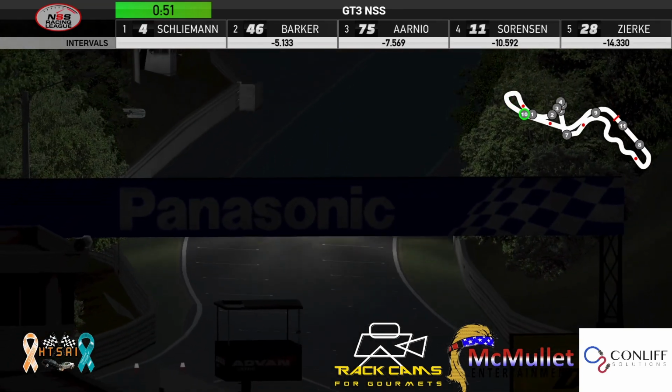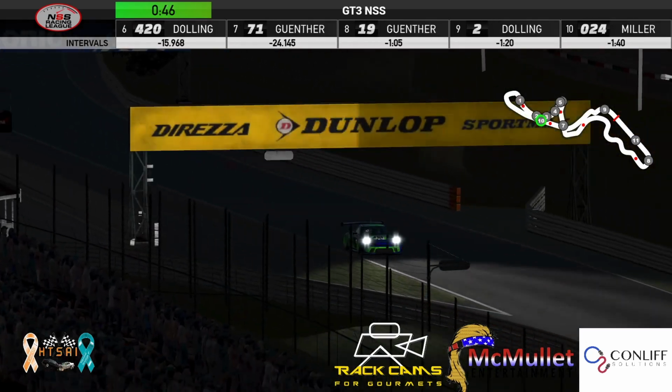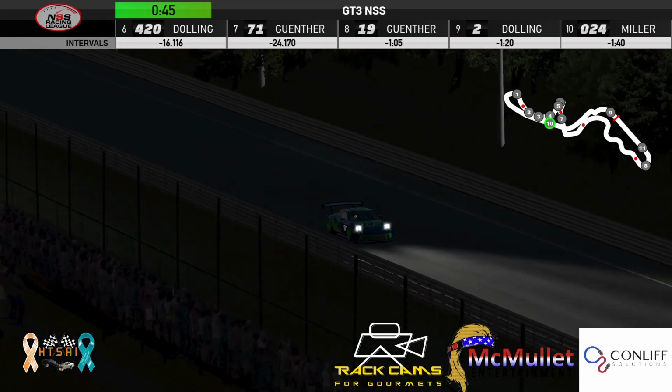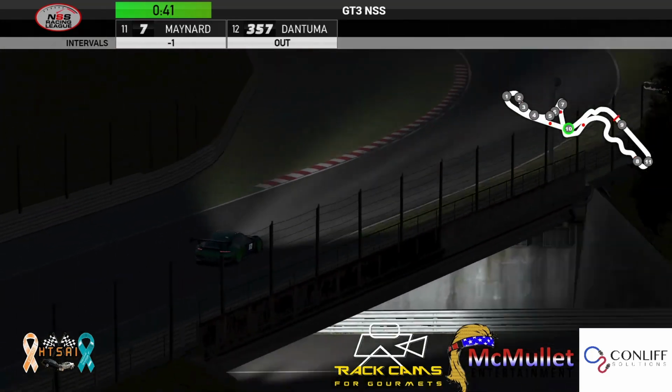Jason Miller came into this morning 7th in points, just behind Avery Walker. Looks like he'll actually move up into 6th in points, with Avery not being in the race.